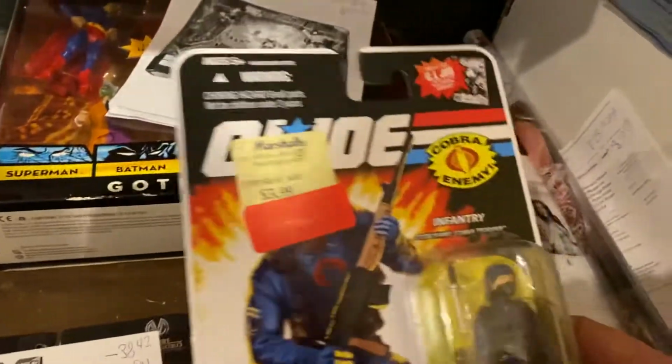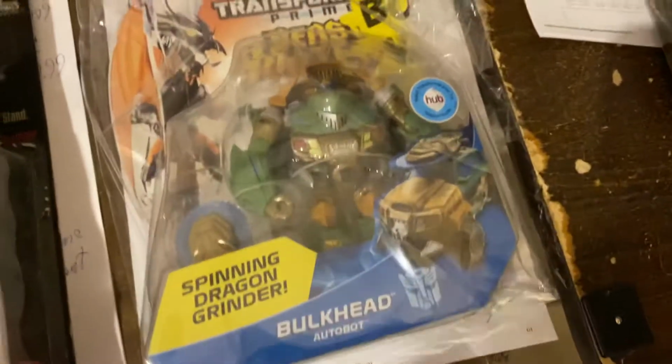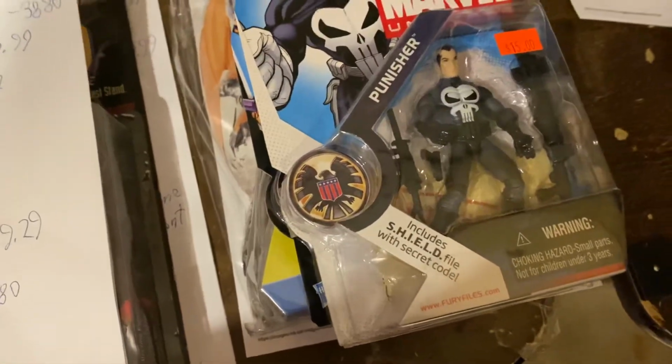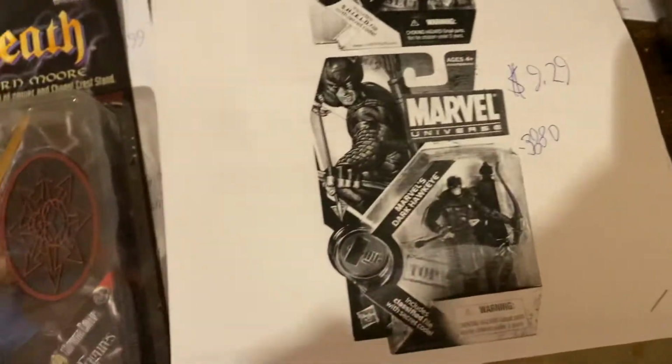$140! Yeah! Guys, G.I. Joe Infantry, $39.99. Bulkhead, $29.99. Marvel Universe scale. Love this scale. Here's Hawkeye. There's Punisher. $23.99 for Punisher and $9.29 for Hawkeye.